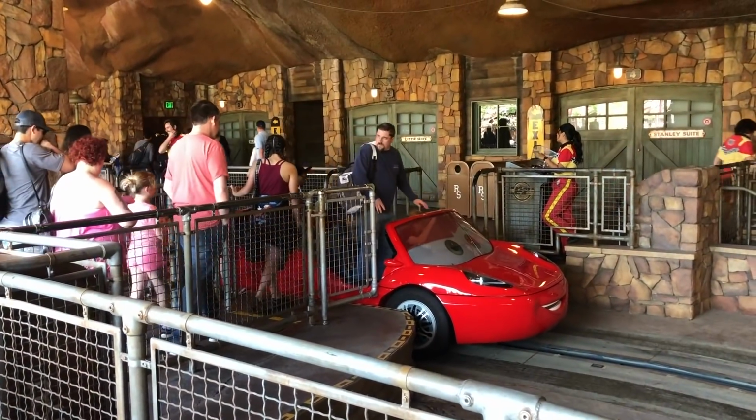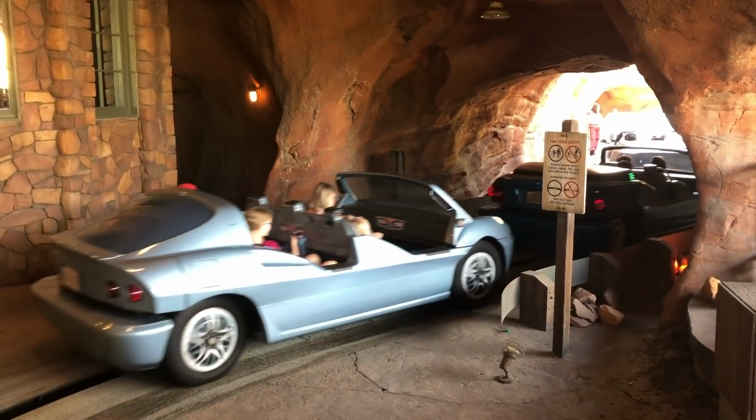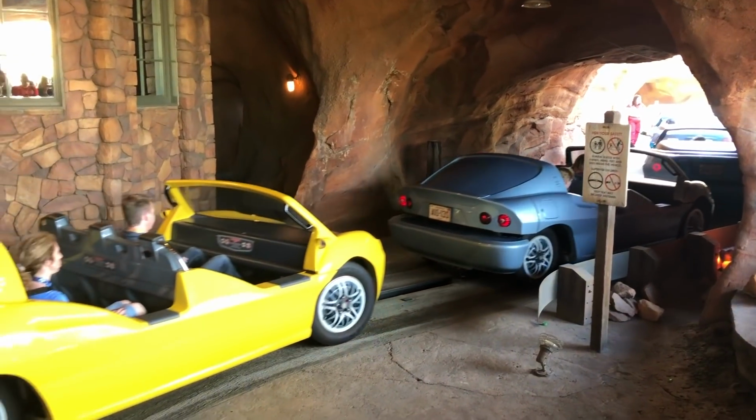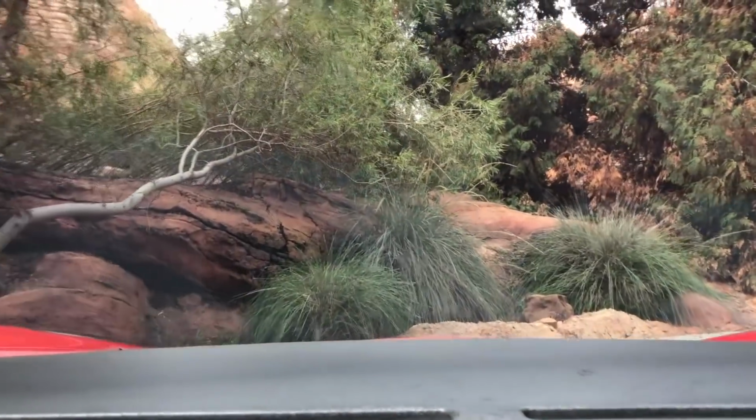Ride loading is fairly easy. There's a step down, and just like a real car, you have to buckle your seatbelt. Keep in mind the middle seat does not have a shoulder strap, and there is a seatbelt check right before the ride begins. The backstory of the ride is that we're on our way to have a race with another car for the Piston Cup.